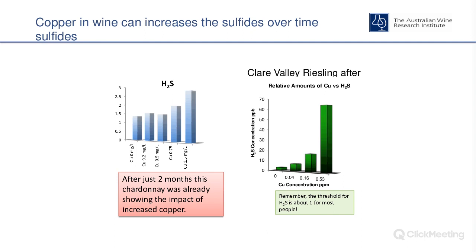And it can become really bad, as is the case in this one here for a Clare Valley Riesling, where it's only got 0.5 of copper in there, but it had a bit of protein around as well, which is a great binding agent and a source of sulfur. And it went up to 70 parts of H2S. Now, if you turn your mind back to the threshold for sulfides, which is around 1, this wine stank. This is an absolute disaster. And it all came down to residual copper in the wine. So it can be a really major issue.